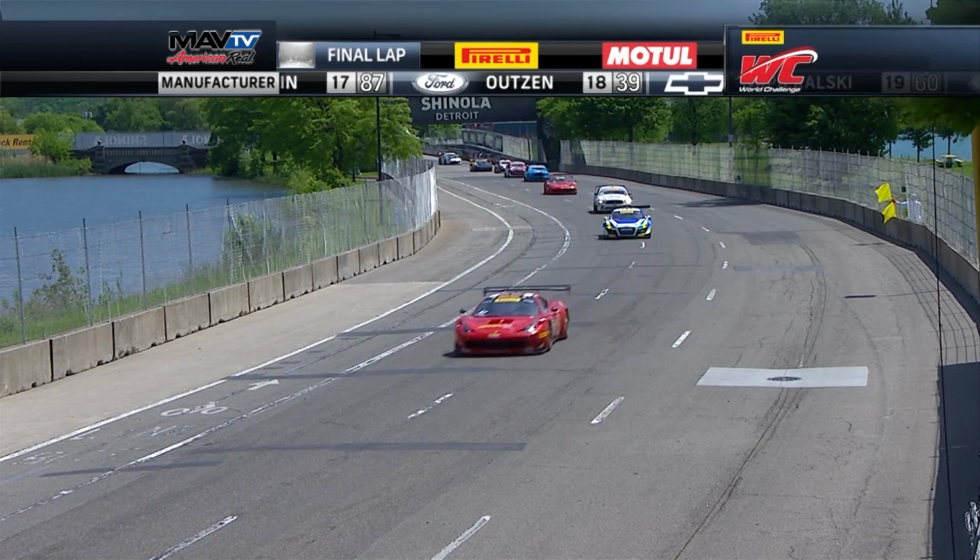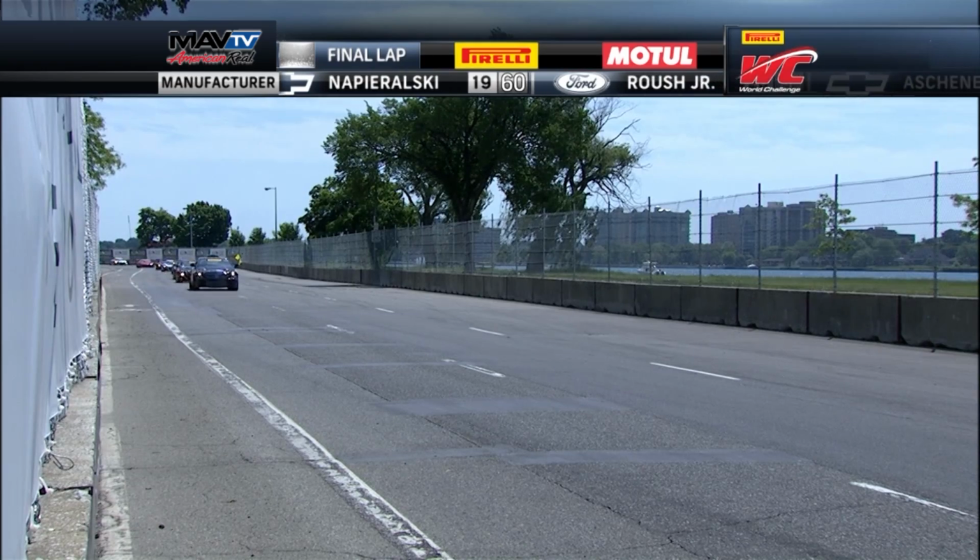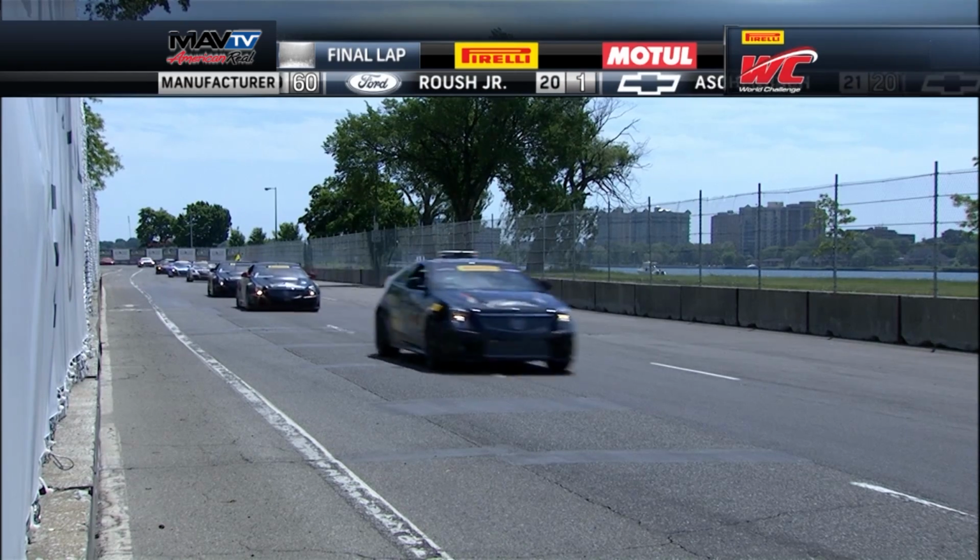That's a shame, and I think it really comes into the strategy of the drivers too. You can't count on these races on the streets going their full distance, so if you're going to make a move, make sure you don't leave it too late.